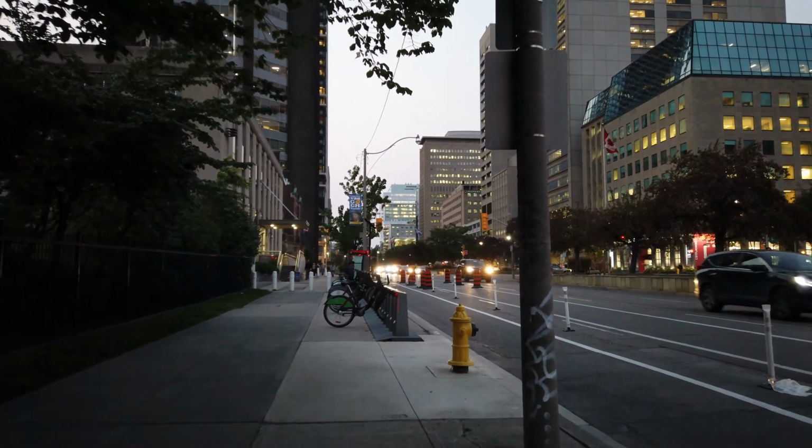There's Mount Sinai Hospital on the left. And that would be Toronto General Hospital across the street. And straight ahead is Queen's Park. I'll be cutting through there as I make my way up to St. Joseph Street.